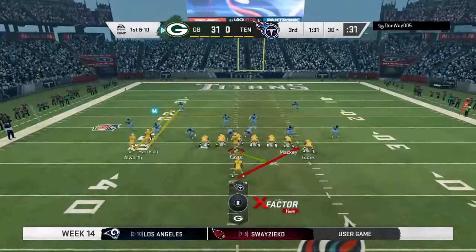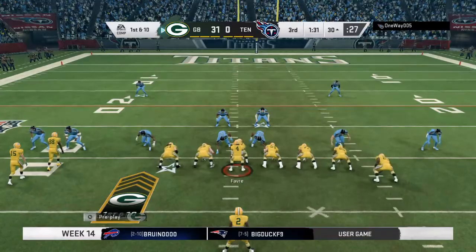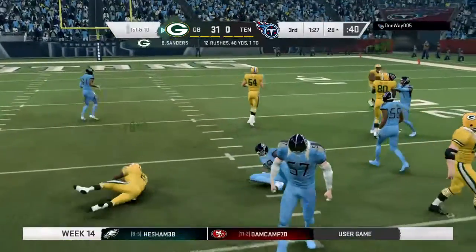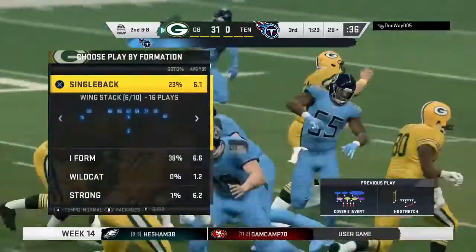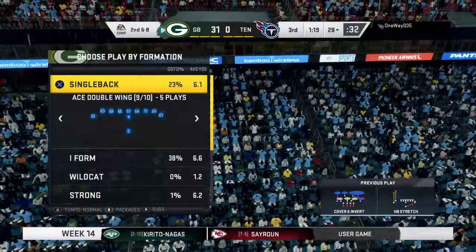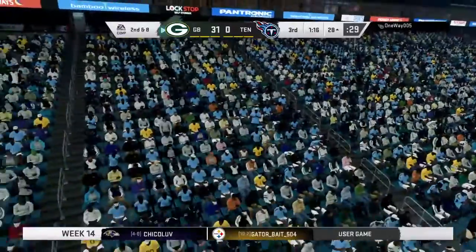So 1st and 10 now from the 30. Running right, here's Sanders. 2 yards on the pickup there. It'll be 2nd and 8. Well, we just saw a great example of what we talked about with his coach prior to the game. He's definitely one of the better linebackers at reading a play and flowing to make the stop before it turns into something big.